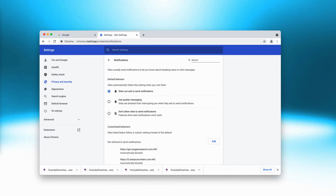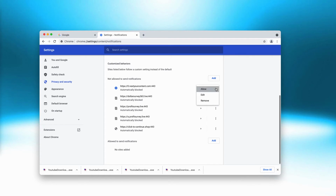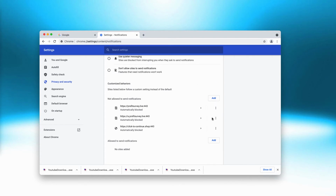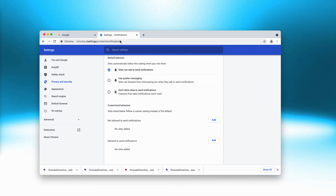So find any malicious sites that are causing troubles on your computer screen, for instance this Brokenbad.biz, and then remove this malicious website from this list. You may also delete other deceptive sites of similar nature. So get rid of them all completely.